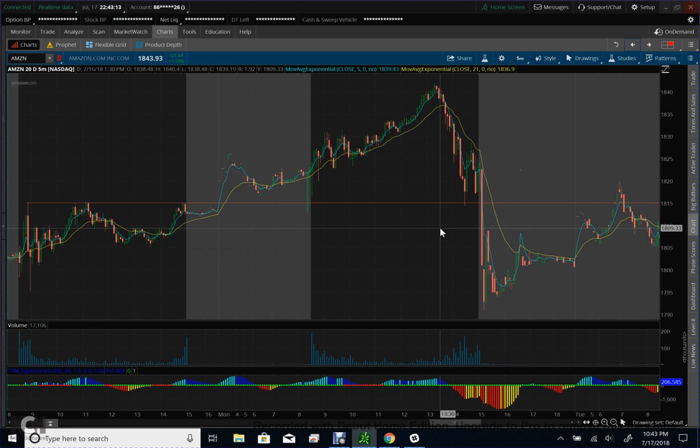This is Justin, AMZN on Tuesday, July 17th, 2018, with a look at the post-market yesterday and pre-market. We sold off down into the 1815 area, bounced a little bit, shot down through it, came all the way down to the 1700s, and steadied out around 1800. That was all after hours yesterday. Then pre-market, we gapped up slightly, chopped around, and came back up a little bit through the 1815.